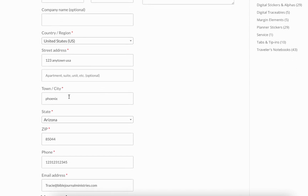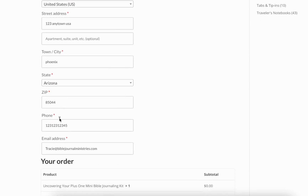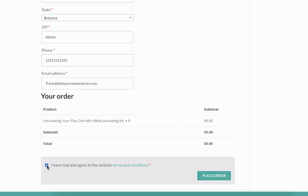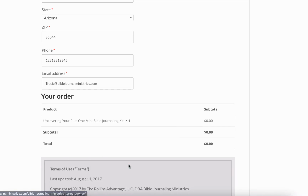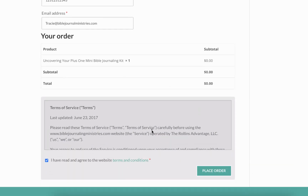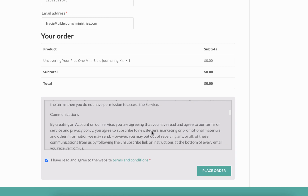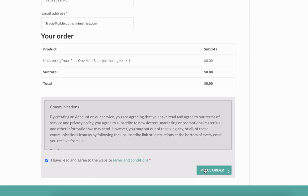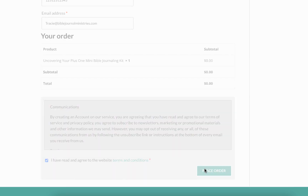So I'm just checking out all these things: zip code, phone number, address. And then I'm going to go ahead and agree to the terms and conditions. Make sure that you click on terms and conditions to open up this box. If you'd like to read all of the terms and conditions, I highly encourage you to do so. Click the check mark after you have read it and agreed to it, and then place your order.